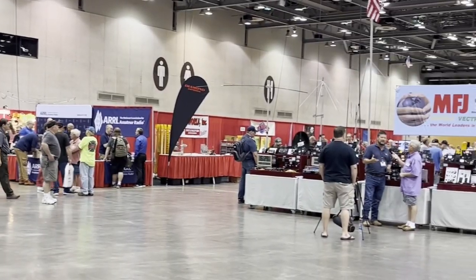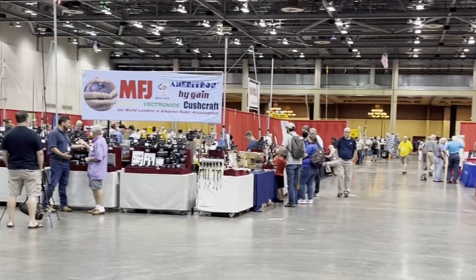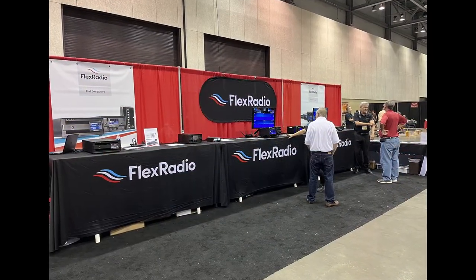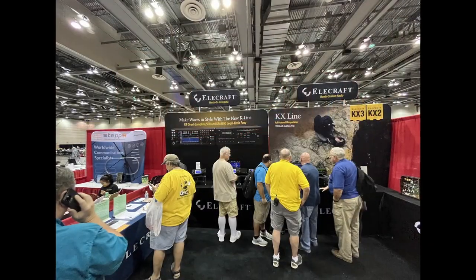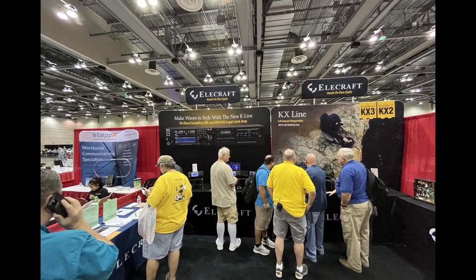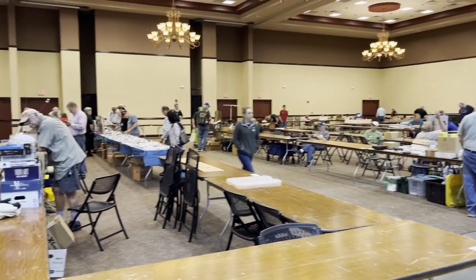Larger hamfests, like Huntsville, have manufacturers' reps from the major radio, antenna, and other equipment suppliers. They're a great resource to answer questions about their equipment or talk about new rigs that are coming out and so on. It's definitely less crowded on Sunday morning.